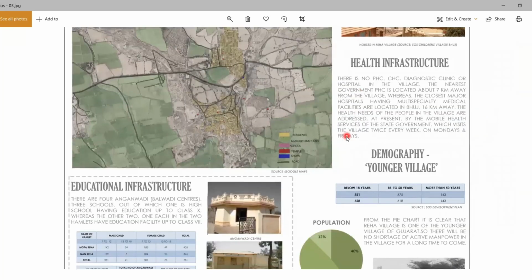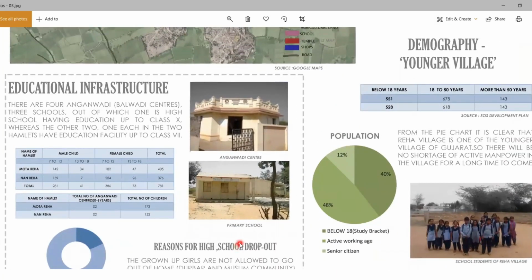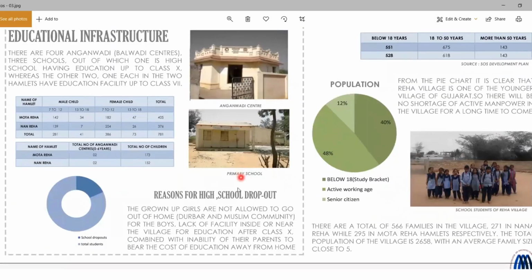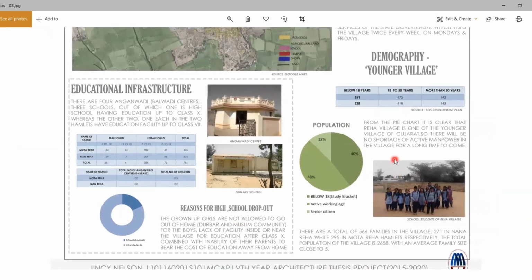And there are 3 schools and 4 Anganwadi centers, but the infrastructure facilities are very poor. And the major reason for this high school dropouts is because of this lack of facility for education. When we check the demography, we can see that the people from 18 to 50 years is more, and Reha can be called a younger village.